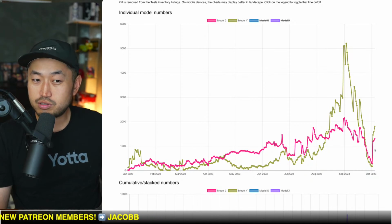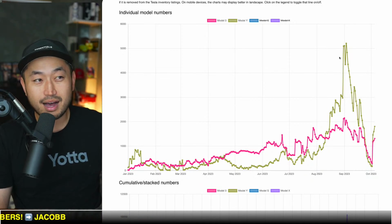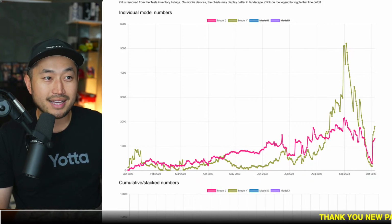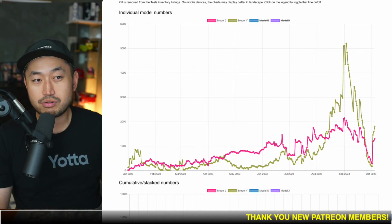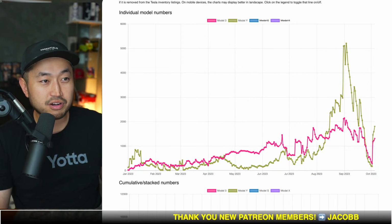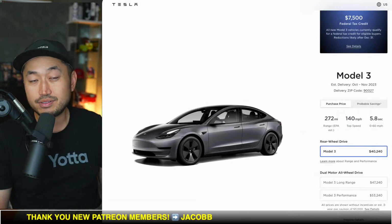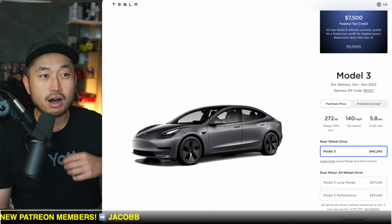But then inventory basically spiked right back up, as we talked about the other day when we live streamed about it. And so now this is why Tesla probably just doesn't have inventory deposits or a book of business ready to go for delivery. And so that's why Tesla has massively dropped the price about $1,000 to $2,000 across the board.